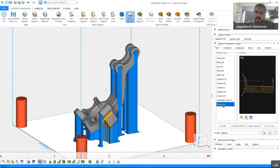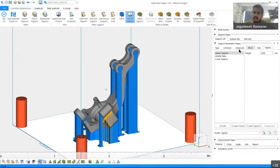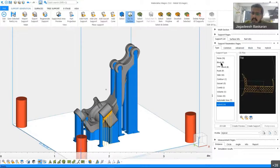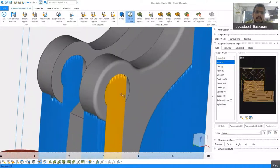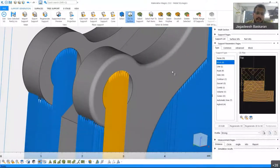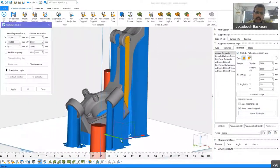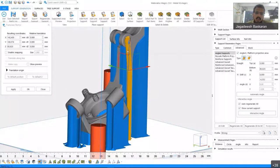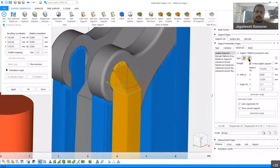Creating the support structures requires experience and a lot of talent. If you observe on the right-hand side, you have options to edit the block or line support. If you observe closely, this particular support structure is touching the actual part. That would give us a lot of work in terms of grinding or something. So what we are doing now is providing an angled or platform projection area so that the support structure will not be touching the metallic part. We give the interactive angle, and we can move the support structure so that it is not actually touching the metallic part, but is giving the proper support. All types of options are available.